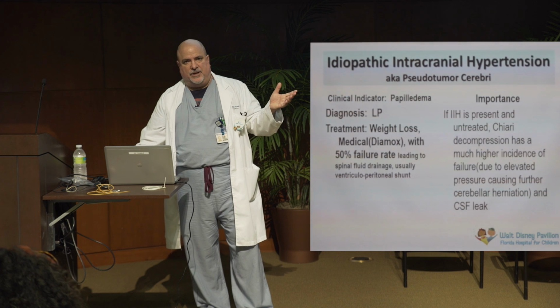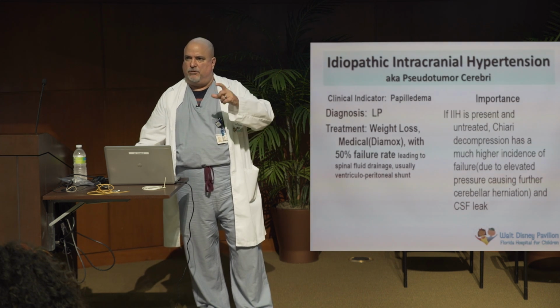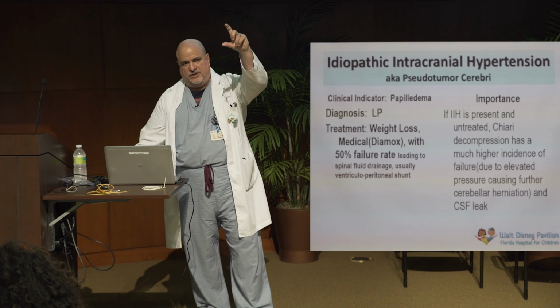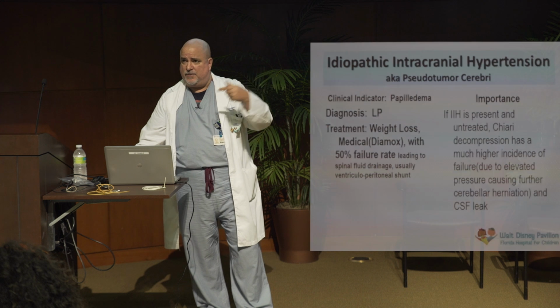Again, same idea with idiopathic intracranial hypertension. If you have it and you don't diagnose it, your pressure is increased, you do the decompression, you're more likely to have further cerebrotonsillar ectopia, and you are more likely to have a spinal fluid leak because you have additional pressure going against the stitches that we put on the dura at the time.